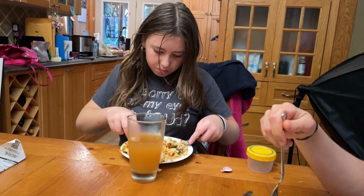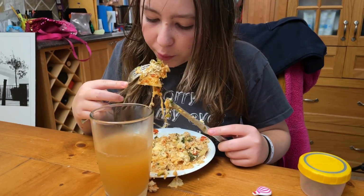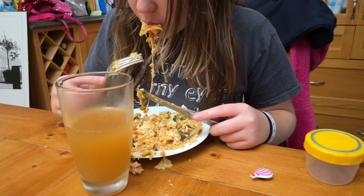Annie, you over there destroying it to get the mushrooms out? No, to get the cheese mixed up. Here Annie goes, a deconstructed lasagna. Mmm. Annie's already excited. You ready to talk, Annie?